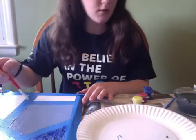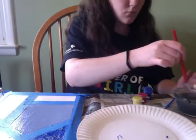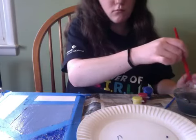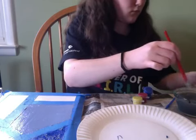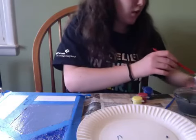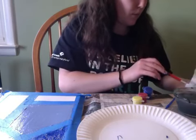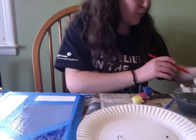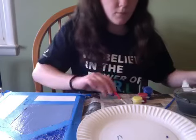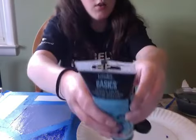I think I'm done with that section. I'm going to clean off my brush. I think I want all of my sections to be different colors. And since I only have these 3, I'm going to try to make this one a little darker, so maybe add a little black to it. I'm going to take this one, add a little bit more.